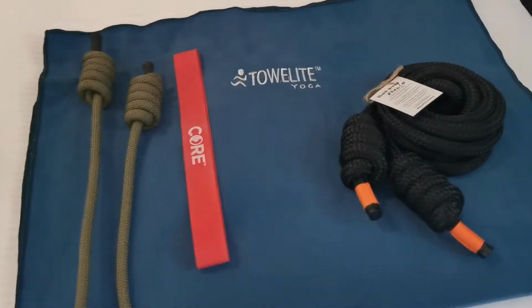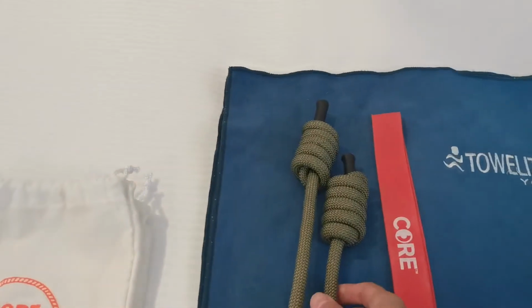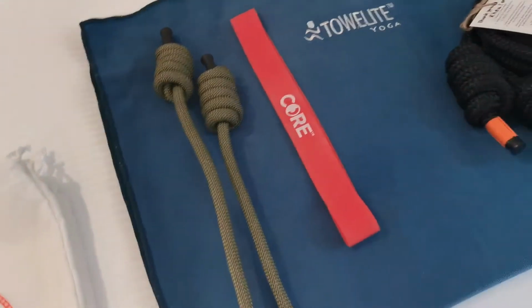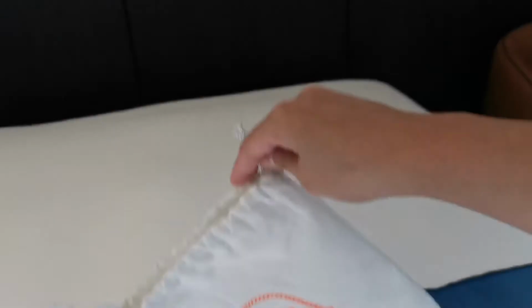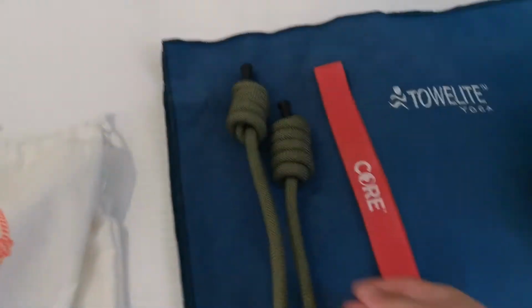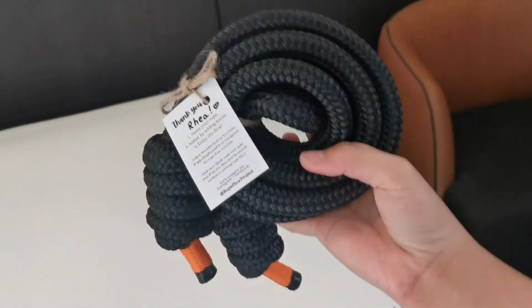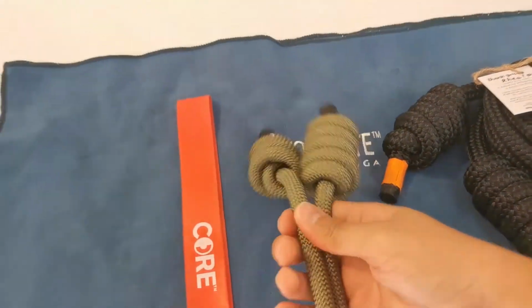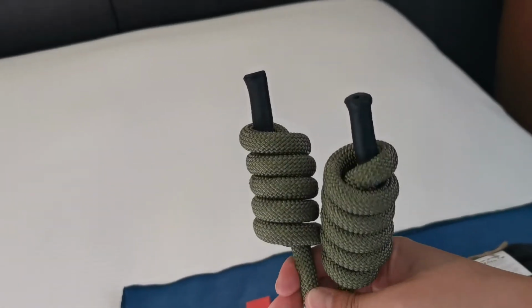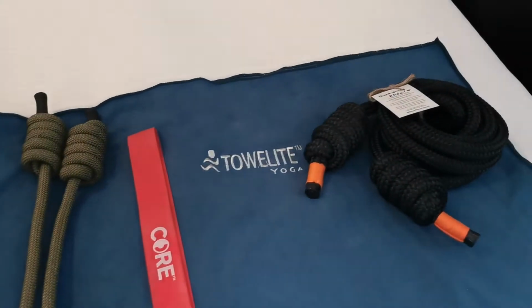So I brought in some stuff from the Philippines. I've got rope flow. These 2 were gifts from my sister. She flows ropes at home, and she got the ropes from Rope Flow Project. They come in these cute little bags. This one is thinner than this one because this is supposed to weigh 550 grams, so that's more than half a kilo. And this one I think is around 250 to 300 or 330 grams. I'm just using this one because I'm not the best at it yet.